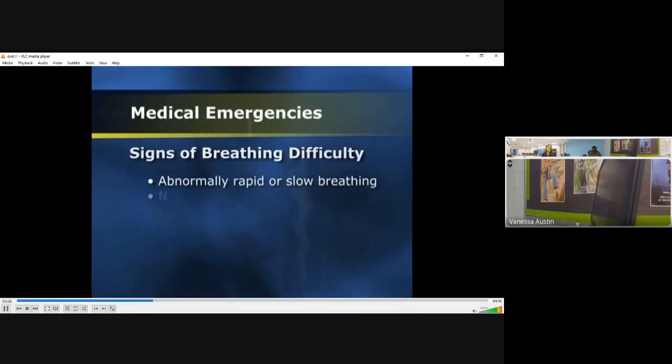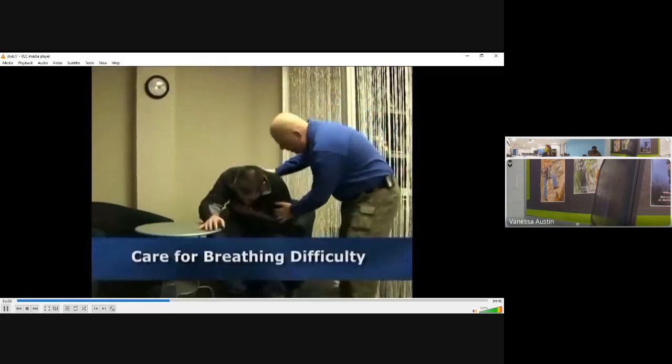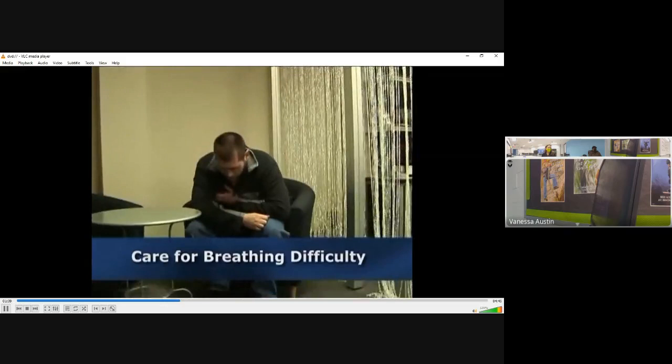To care for a victim with difficulty breathing, help the person into the most comfortable position. This is often a seated position. Call 911. If the victim has a prescribed inhaler for the condition, assist with its use.